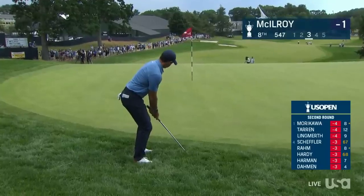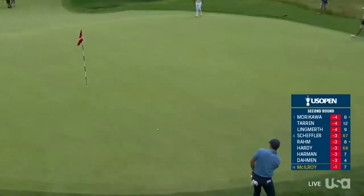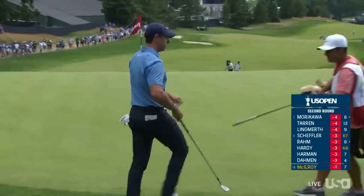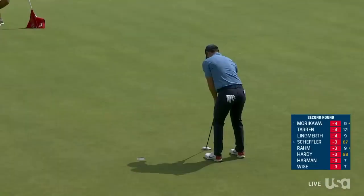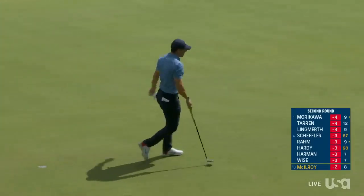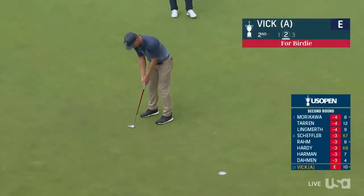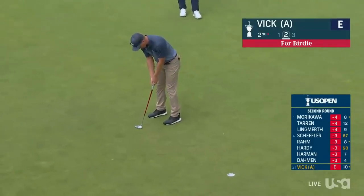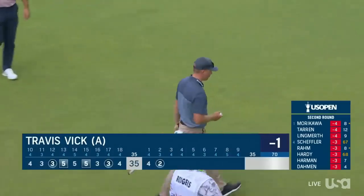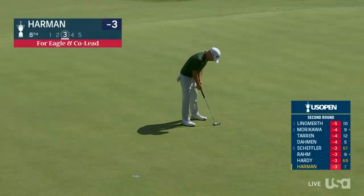Well, McIlroy was earlier. Here he is at 8. Yeah, we've seen this before. It's so fast. We saw this earlier in the round. Colin Morikawa had the same shot, and he almost dunked it. Just a short one for McIlroy here at the 8th. Gets him back to 2 under. Just 2 back. Part of the Longhorns championship team, Travis Vick, 22-year-old, making his U.S. Open debut and doing quite well. Yes, he is. Got the winning point in the championship match against Arizona State. Here's a putt, Mike, that could get him a share of the lead.